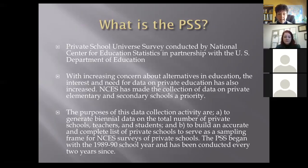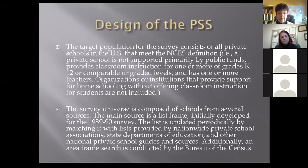They do a biennial survey on the total number of private schools, teachers, and students, and build an accurate and complete list to serve as a sampling. They started doing this private school survey in the 1989-90 school year, and it's been conducted every 2 years since. And it was just this last go-round that was not able to be published because of low participation on the private school side. Public schools have to complete this survey as well, just so that you know. And they are required by their districts, so they do get pretty good data on the public schools.